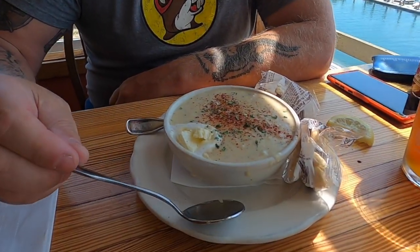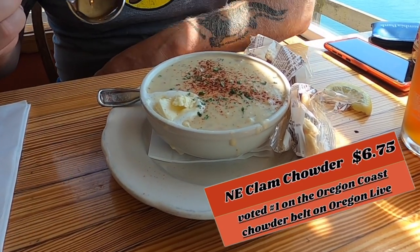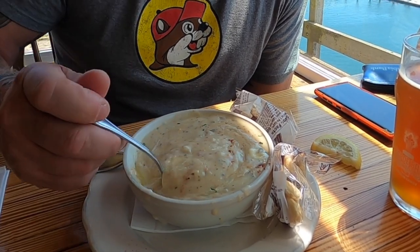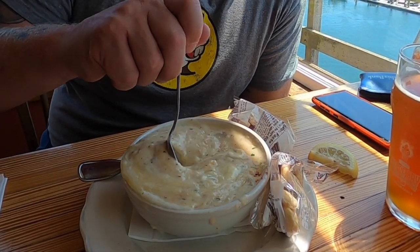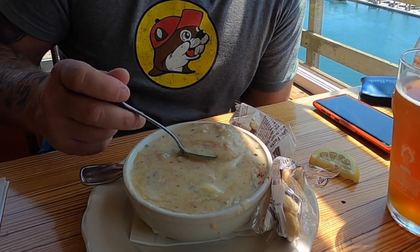Check this out. Told you I had to get one of these everywhere I go on the Oregon coast. This is their clam chowder here at The Horn. Look at all that butter. I know, isn't that crazy? Look at that. Ooh, it's almost a chunk of butter. Oh, let's push a little bit over to the side here. See if I can get without so much butter on it.